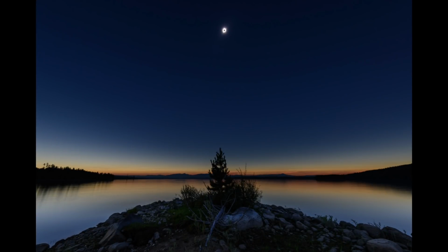Here we go, the eclipse. I have to include an eclipse photo in this, right? So instead of just doing the big eclipse photo taken with the big lens, everybody got that shot. This is my only truly unique shot I think I got of that day, because nobody else was in this location. There were a lot of really great eclipse photos taken.